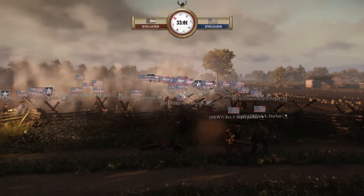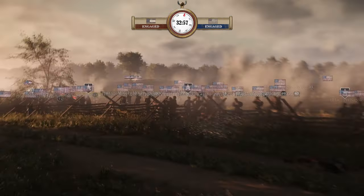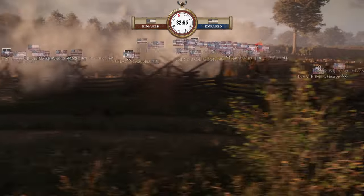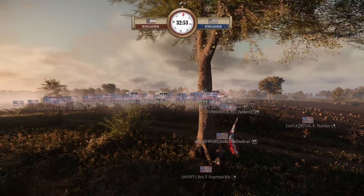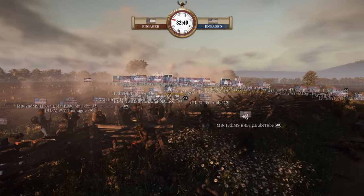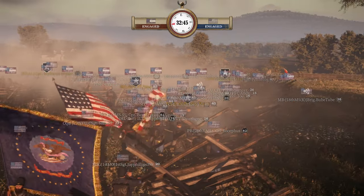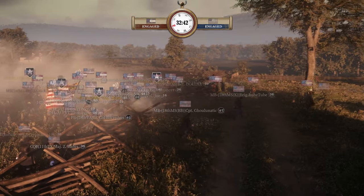Now, the one thing I would do is I would hop over this fence and cut off the retreat of the CSA. So, like, the unit that's behind here, hop over and cut them off. They're not really. They're kind of getting sucked into this corner here. You should be cutting off their retreat right now.